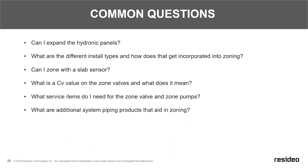And then Mike, I've got a question here. What service items do I need for zone valves and zone pumps? So if we've got a service contractor that's heading out to a job site, what's good to keep in the truck? Because our 1000 series valves have been pretty much bulletproof for years, keeping a power head for that unit is going to take care of the majority of any problem they're going to come across.